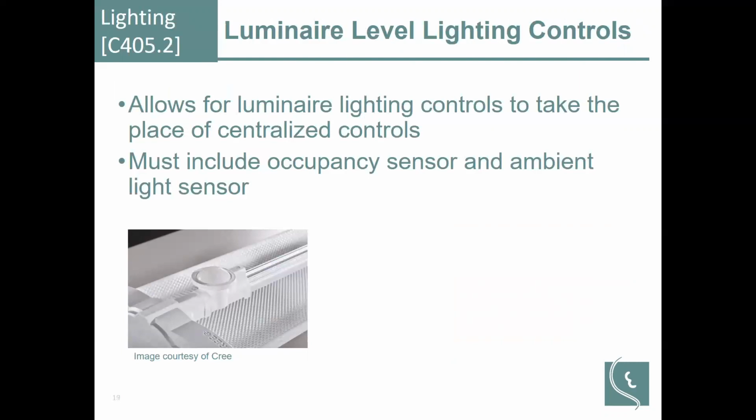As we slide on over to lighting, previously there were requirements for centralized control. There are now provisions in the code to allow for luminaire level lighting control, where each luminaire has its own lighting control on it. This control must include both occupancy sensing as well as ambient light or daylight harvesting controls.